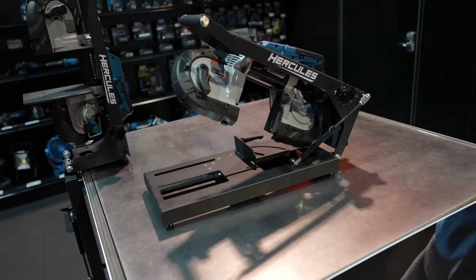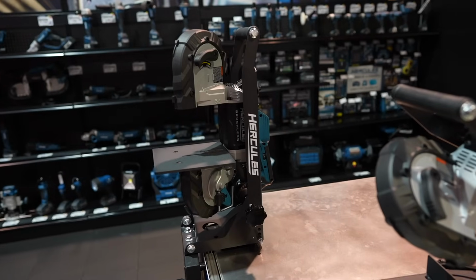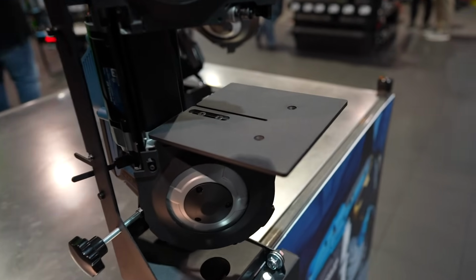Now, they also had this new stand for portable bandsaws to make them a horizontal bandsaw or a vertical bandsaw to be able to make all kinds of different cuts, and I haven't tried one out. It looks like it can make a portaband a whole lot more useful.